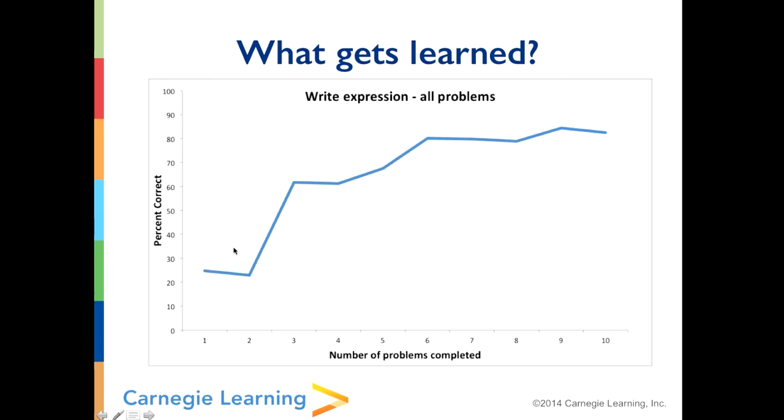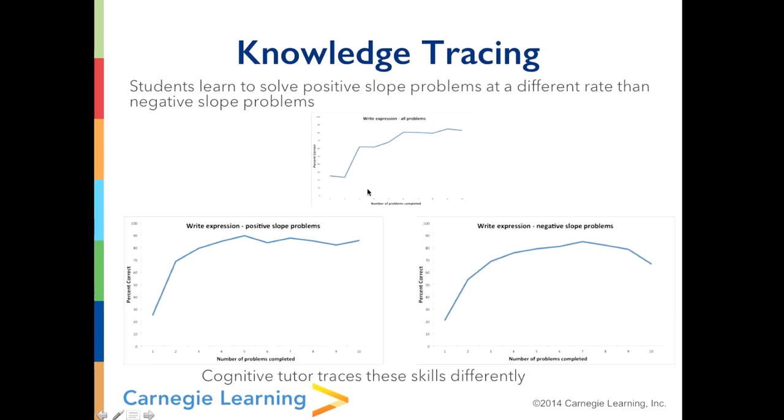So why isn't the learning fairly smooth across students? Why is there this kind of plateau and then a leap? When we see this kind of pattern, we know that there may be a problem in the representation of what these knowledge components are. And so what I'm showing here is the exact same graph that you saw before.